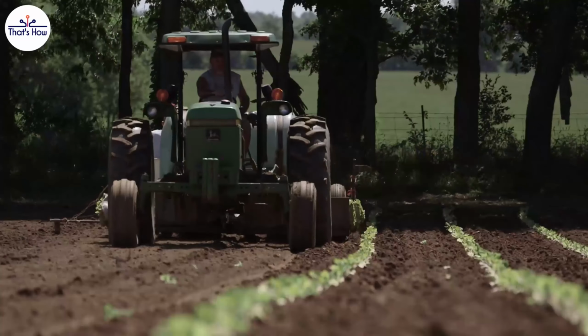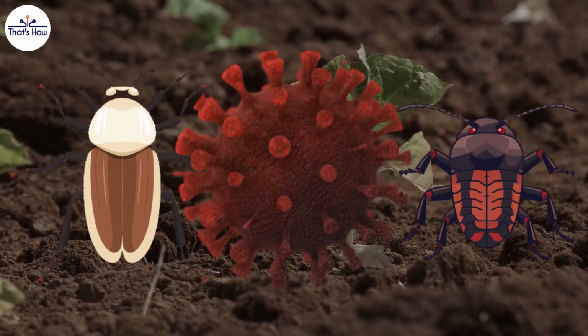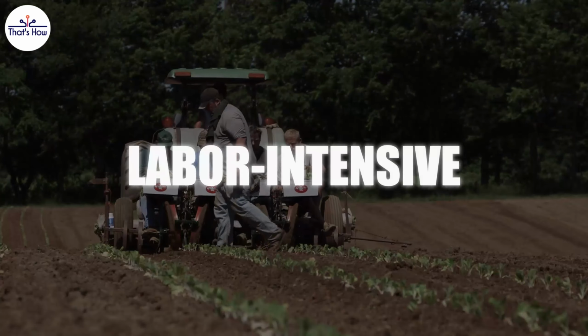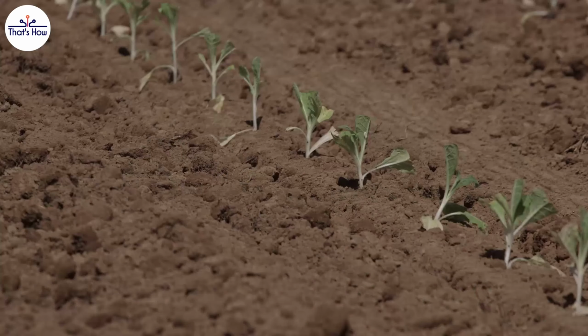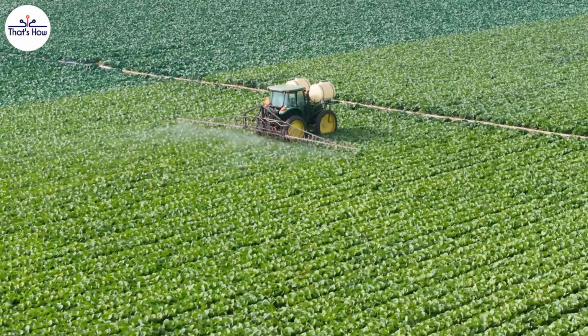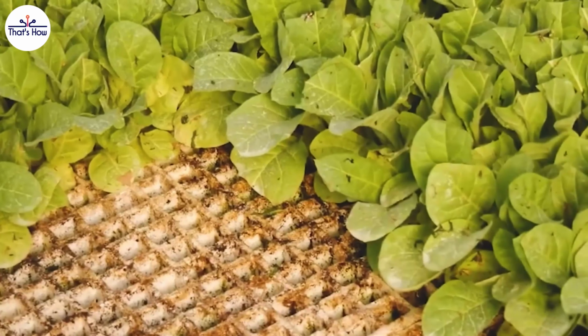grow. Farmers ensure that the plants receive the optimal amount of sunlight and water, while also protecting them from pests and diseases. This stage is labor-intensive, as the plants require constant attention to maintain their health and quality. Regular weeding, fertilization, and soil management are essential to encourage robust growth.